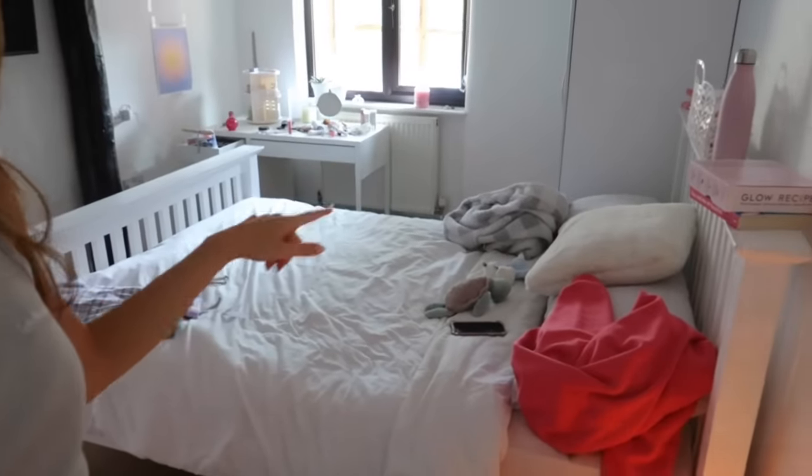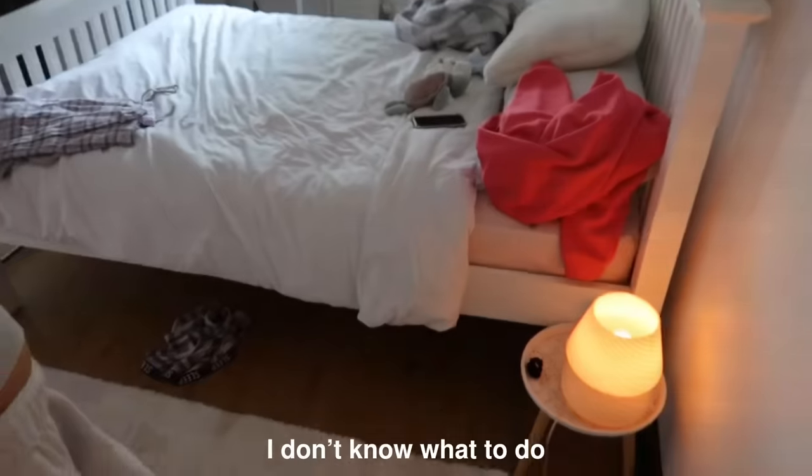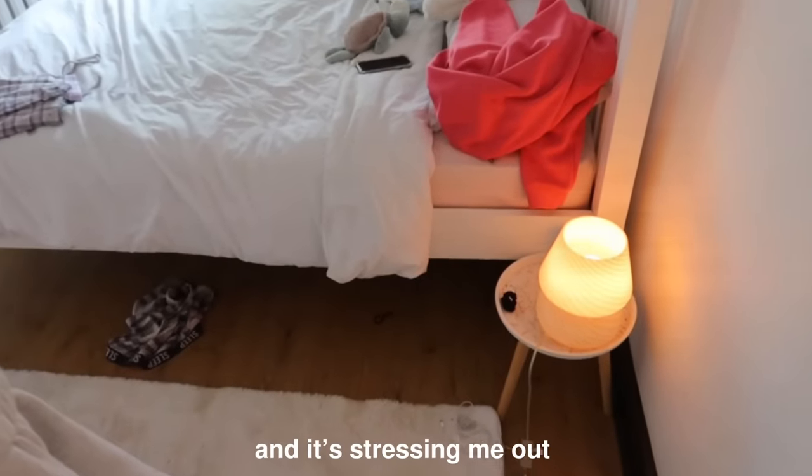The main thing that I'm not really happy with at the moment is the fact that the bed is in the middle of the room. I'm not sure whether I want to keep it here and have the space either side of the bed, or whether I'd rather have it in the corner of the room and have the space all together. Do I switch it and put it in the corner, or do I keep it? I really don't know what to do, and it's stressing me out.